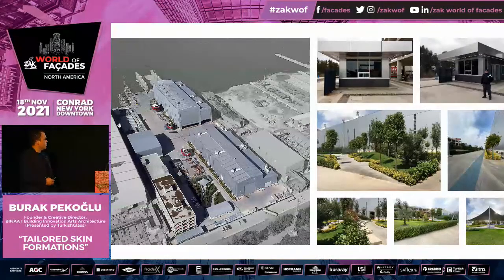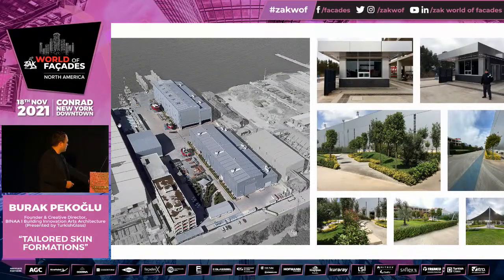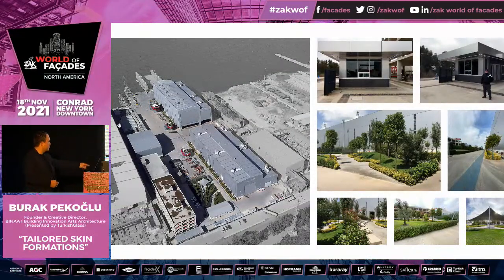So this is another project we designed a facade for in Yalova, Turkey, which is an industrial zone making tugboats. And this is the big complex. So we are basically looking at the building at the entrance with the landscape.